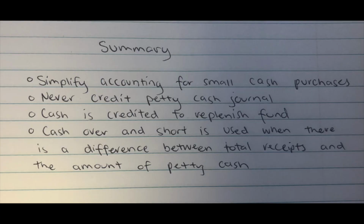In summary, the petty cash fund is useful to simplify the accounting process for small cash purchases. We never credit the petty cash fund, but rather cash is credited to replenish the fund. Any differences between the receipts and the amount in the fund is counteracted by a cash over and short journal entry to return the petty cash fund to its original balance at the start of the new period.